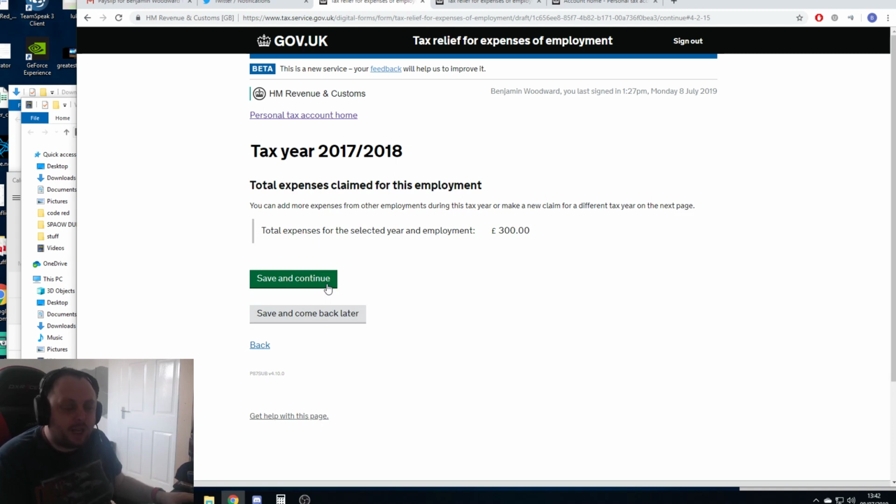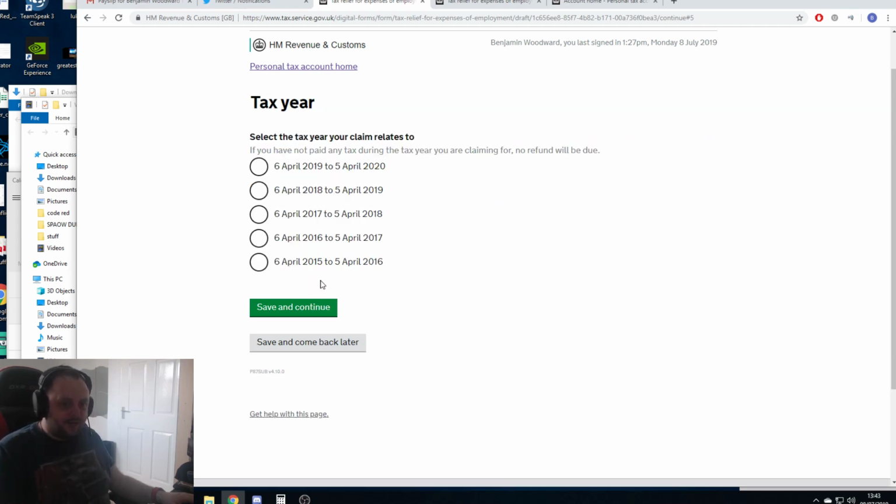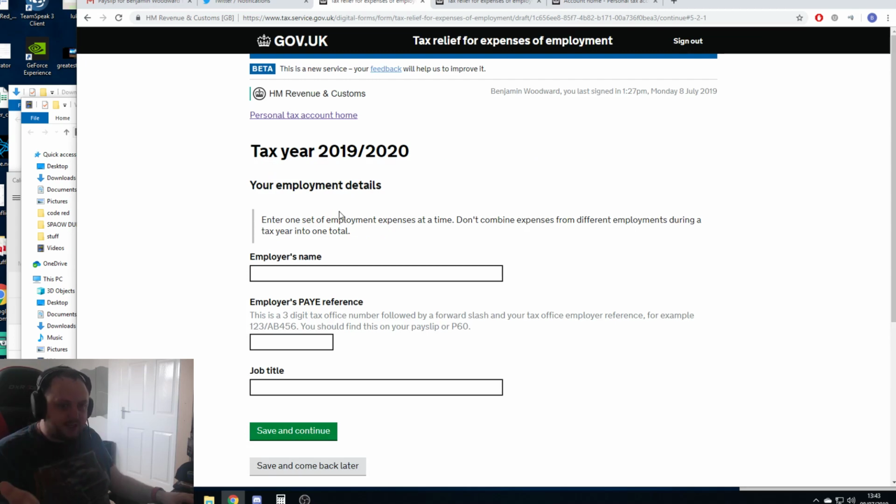And here we have it. Here is your grand total for the year of 2017 to 2018. The total expenses for the selected year and employment is £300. Save and continue. Now I'm not going to go any further from here because I've just made up a fictitious claim. But from here you can then add another tax year if you want to then do this year, which you really should do because it then carries over and is confirmed for 2020.